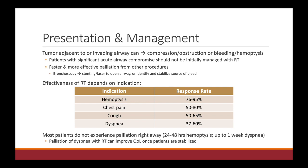Anytime patients have significant acute airway compromise, we need to realize that radiation is not going to take immediate effect. It takes time for radiation to have an effect. And so there are much faster and more effective palliative options for these patients. For example, bronchoscopy followed by stenting or laser to try and open up the airway or to identify and stabilize the source of the bleed.